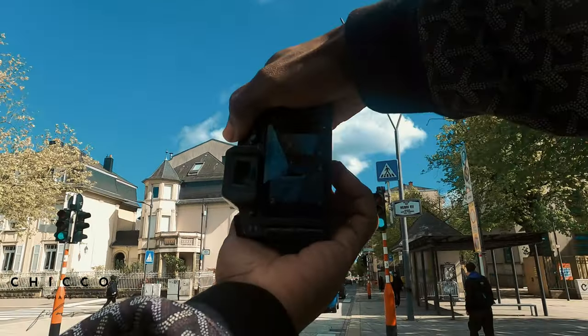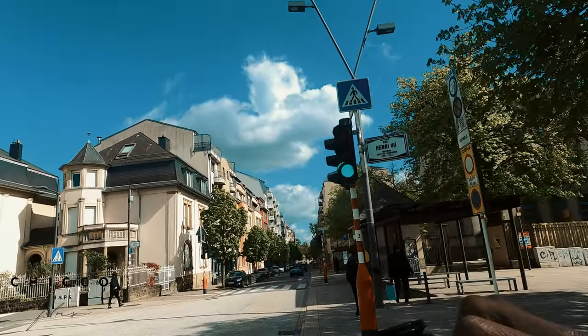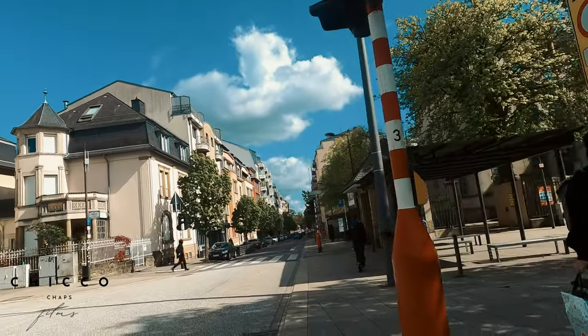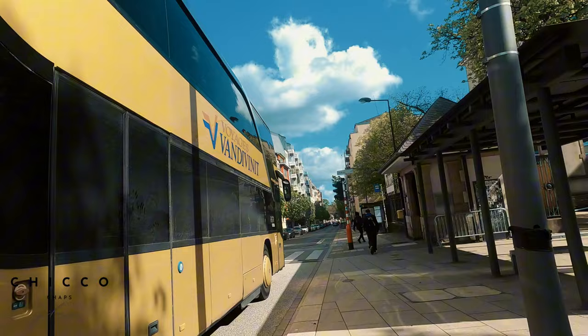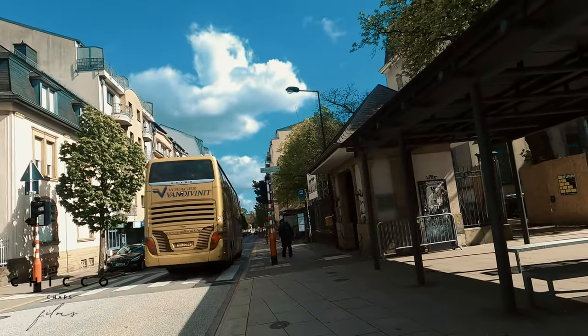That's a Mazda. That's a Mazda. Oh man, it's gone. I'm using a 50 millimeter lens, so the lens is not doing me justice. Can you see that? Is that a school bus? It looks like, yeah. Big bus, huh?